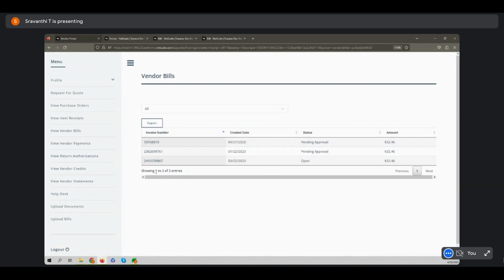So here you can reference the invoice number and see what the status is against that. This one says pending approval because we just dropped it and it has not been processed. And this one says it is open. Once it is paid, it's going to say it is paid fully. So that's how vendors will be able to take a look at their status by themselves.